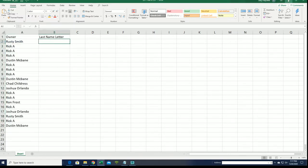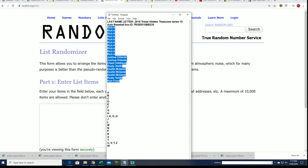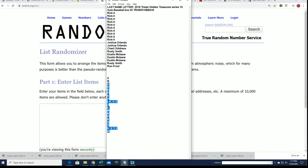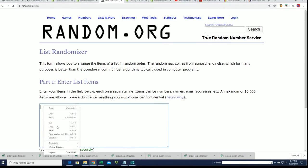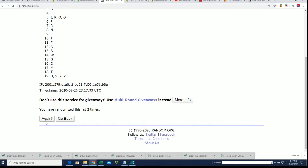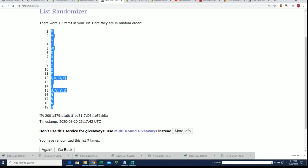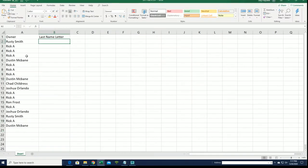Time for the last name letter initial. Lucky number seven. What's it going to be coming out for us in this autographed baseball box break?